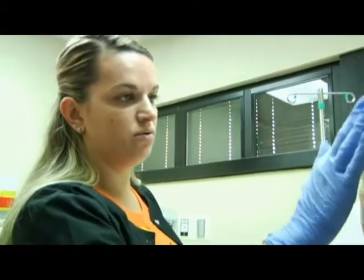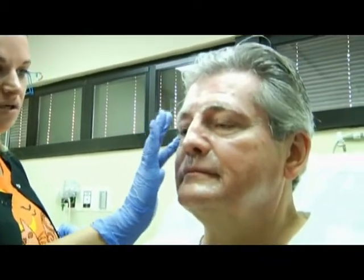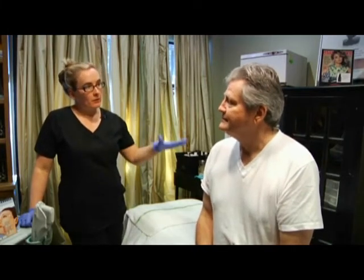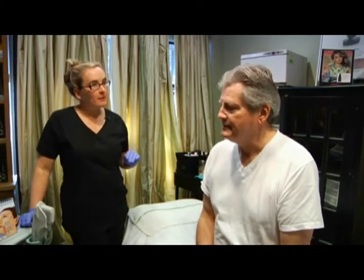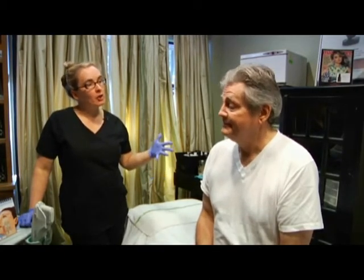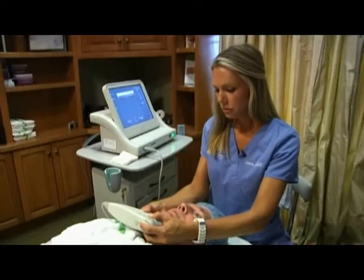Wow. Soon, Dave returns to Coastal Empire Plastic Surgery for a new variation on Ultherapy, a procedure which targets a different layer of tissue closer to the surface of the skin. We are 2 months following your Ulthera treatment, about 2.5 months, and we've now gotten some new programming and a new component to the device that we didn't have before. So I'm really excited about it.